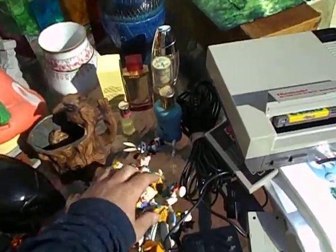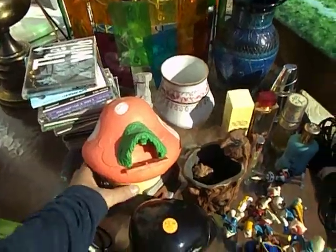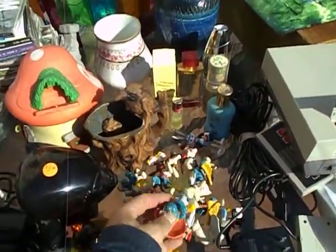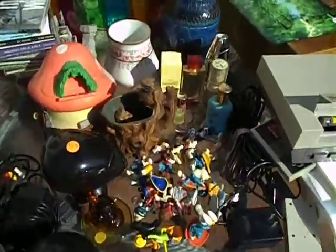Bought a bunch of these Smurfs. The Smurfs sell for $1 or $2 at flea markets at most. And I got a Smurf house at a different location. Paid $3. I paid $7 for all these here. So if I get $1 or $2 apiece, I'm winning. I'm making money.